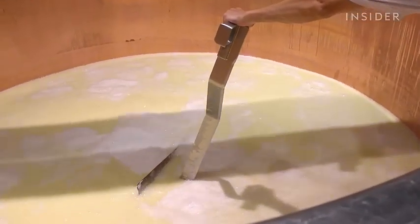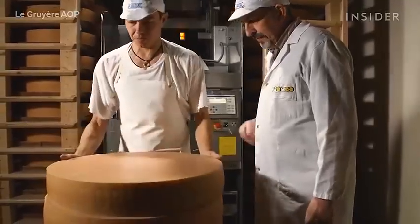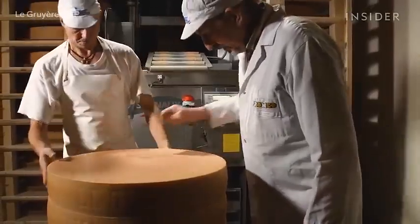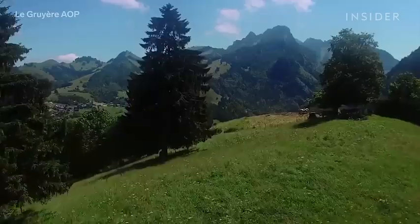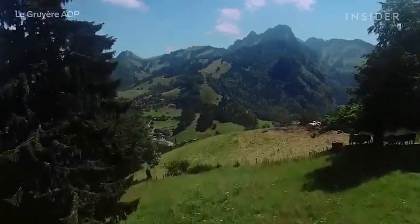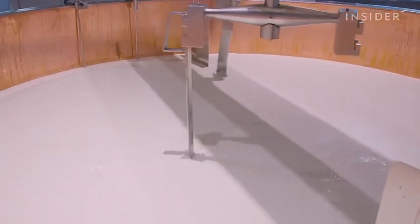But there are a few qualifications for this. It must be made using traditional know-how. It must be aged to a minimum of 5 months. And it must be made using raw milk from natural-fed cows, from dairies no more than 20 kilometres away. Milk is supplied twice a day.